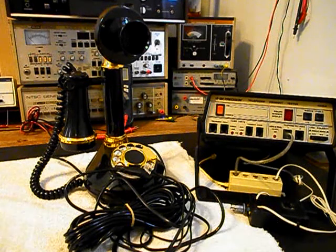We'll go ahead and take some still pictures of this really cool candlestick telephone, and we'll come back and get some more video as we move forward in the troubleshooting and repairing process. We'll take a short break and we'll be right back.